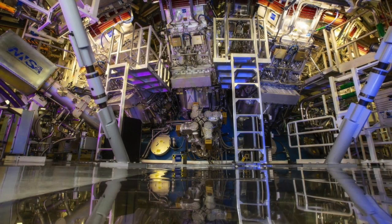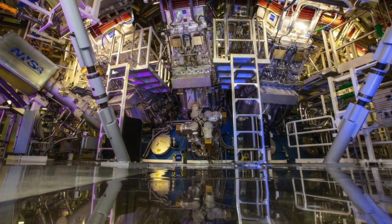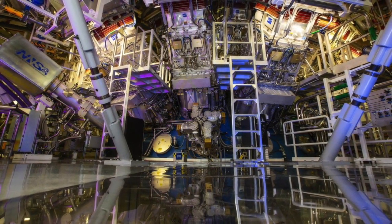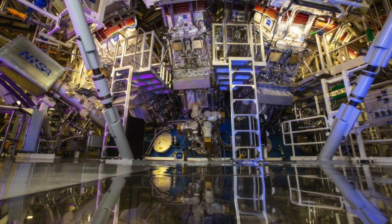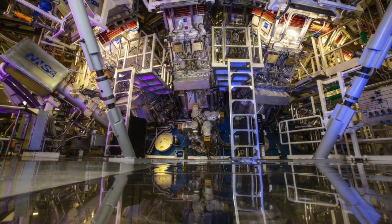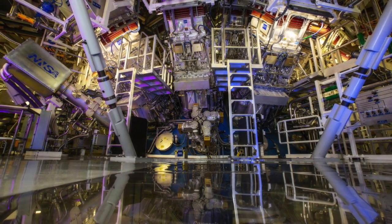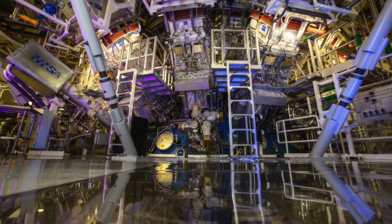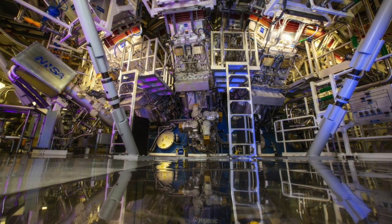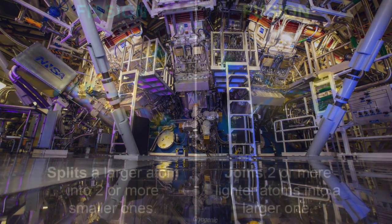At the National Ignition Facility based at Lawrence Livermore Laboratory in California, scientists have made an important breakthrough in efforts to harness nuclear fusion as a practical source of energy on Earth. They're closing in on what's called ignition, achieving a fusion reaction that produces more energy than it takes in.